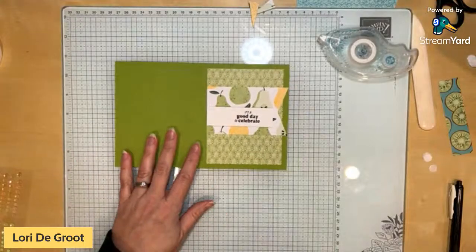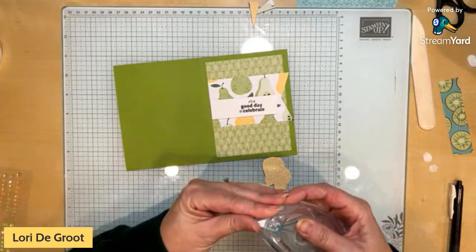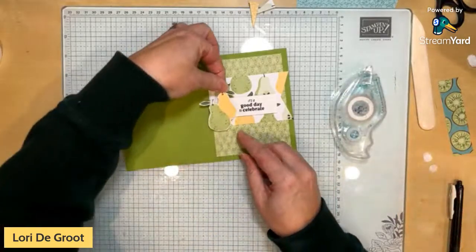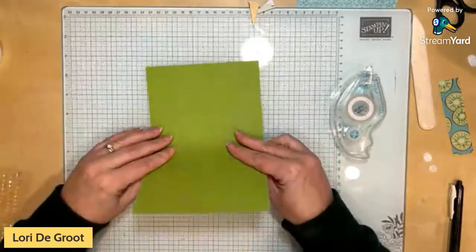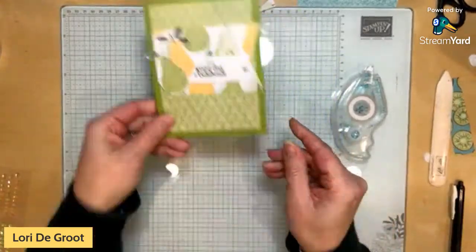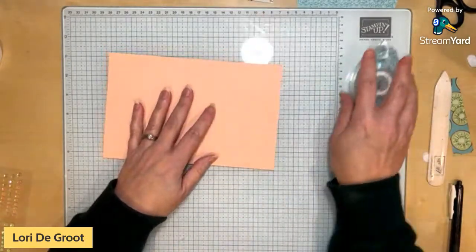And I'm going to go right to the edge there, line it up. And then I pre-cut out some pears, and we're just going to add the pears on. They're so cute. Come on. There we go. And there's our second one. All right, so when we're done, you gotta tell me which one's your favorite. The next one we're gonna do, I'm gonna use Petal Pink as my base.